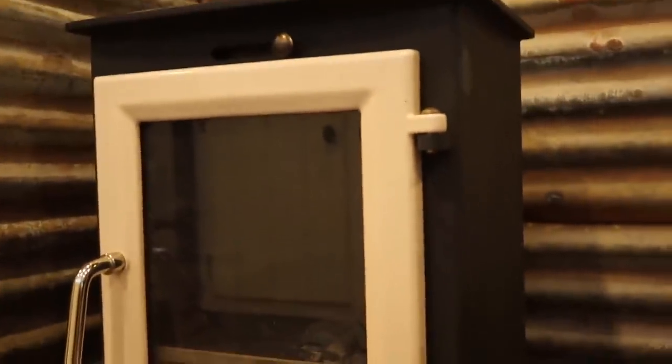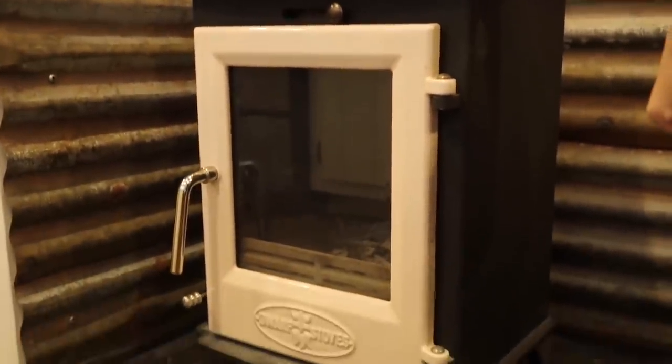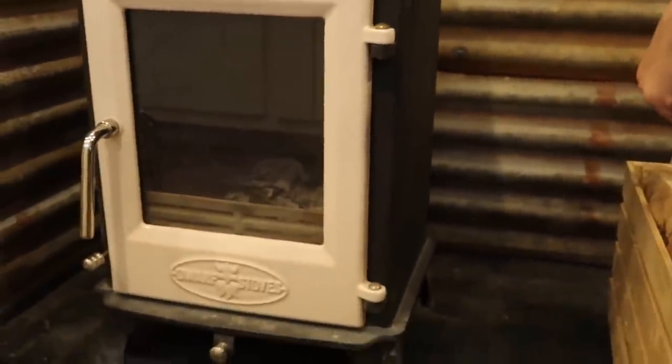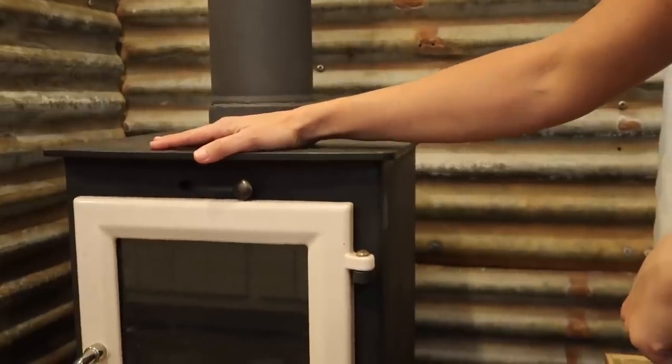Okay. I'm going to show the stove to you right quick, and then we're going to talk more about it. You can tell me about it, though. So this is the Dwarf Stove, and Tiny Wood Stove is the brand. This is their 5 kilowatt, the biggest one they make, which may have been a little overkill for a bus this size, but you know, when planning it, you don't always know exactly what you need.